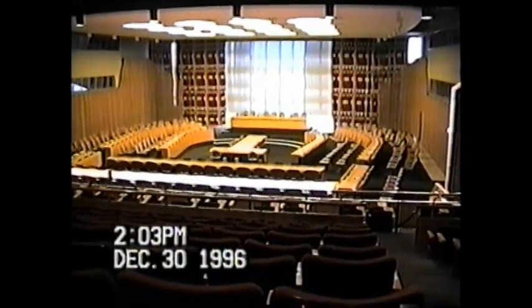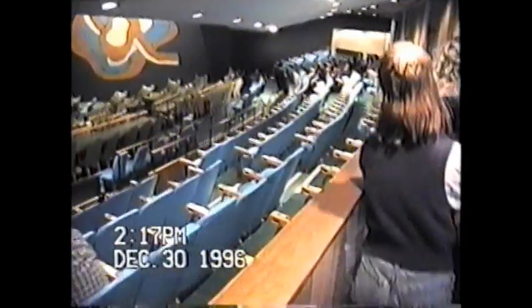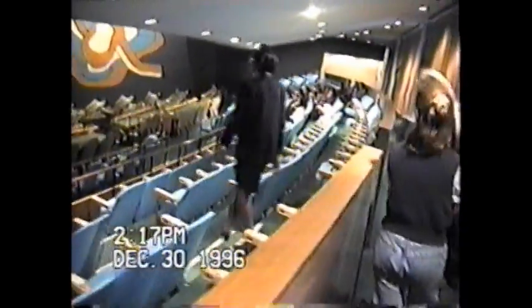Economic and Social Council is not that famous of a room. It's very rare that you see this from the television. Most people always see the Security Council or the General Assembly. Only about 5 chairs, please.